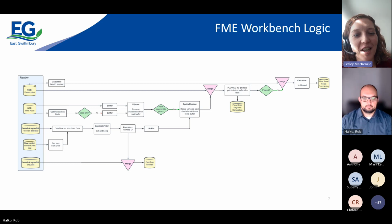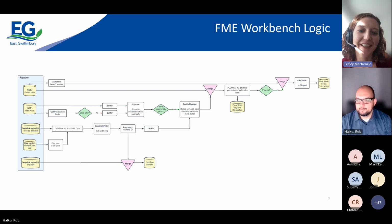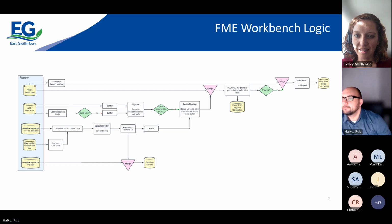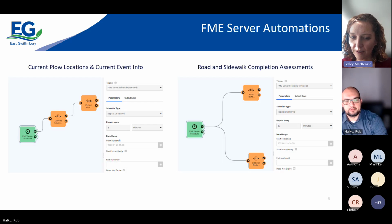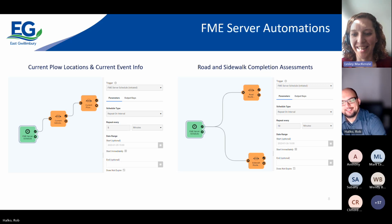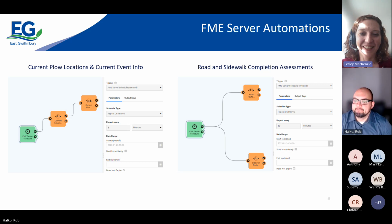I was waiting for you to change the slide and I realized I was the slide changer. I think it may only change for you. Can Wendy or Clifford confirm? Do you see the FME server automations page, Rob? Now I do. There we go. Okay, so I have a fake button and it changes the slides for me. That's kind of excitingly interesting.